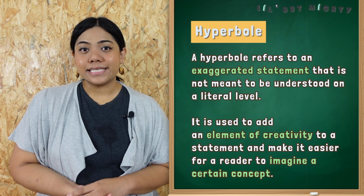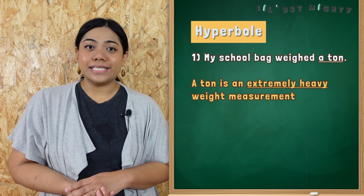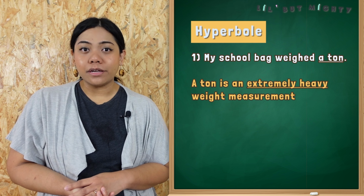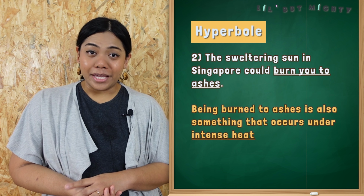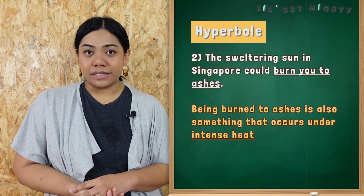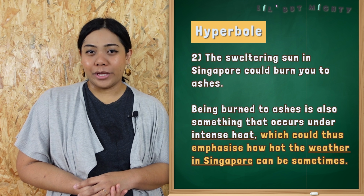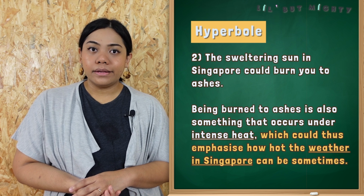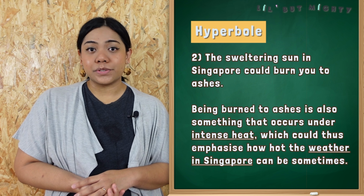For instance, let's take a look at the previous hyperboles I mentioned. A ton is an extremely heavy weight measurement, which would add emphasis to how heavy a school bag is. Being burnt to ashes is also something that occurs under intense heat, which could thus emphasize how hot the Singapore weather could be sometimes.